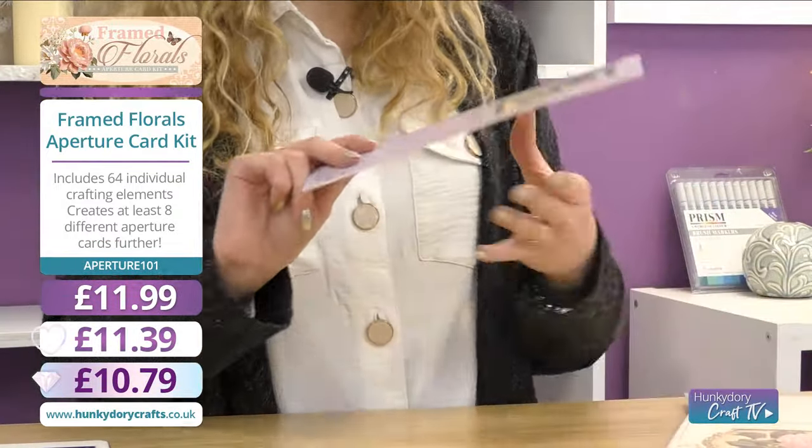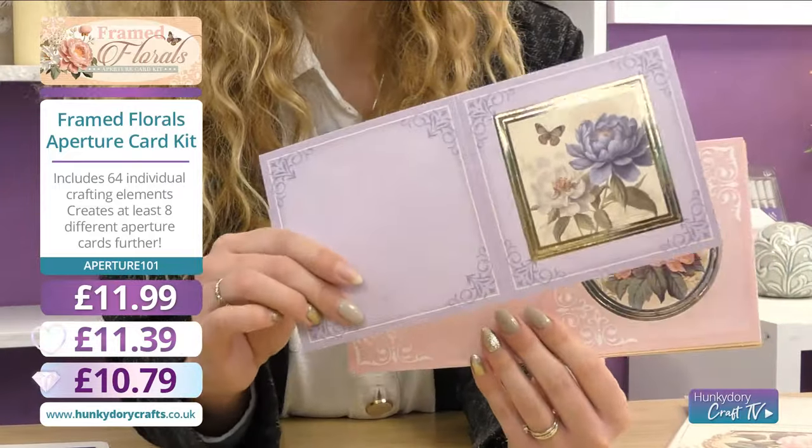So let's start with the card blanks first of all. As you can see, these are our wonderful card blanks.